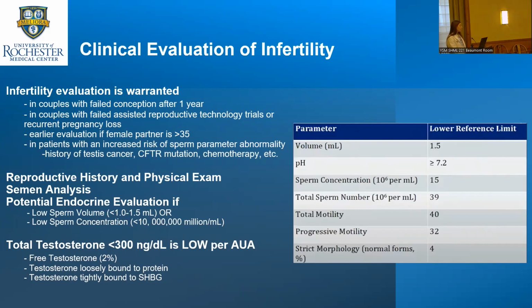A history of testicular cancer, a cystic fibrosis gene mutation, or someone who's been on chemotherapy. The evaluation itself includes a thorough reproductive history, a physical exam, and semen analyses on 2 separate occasions, 1 month apart, as these are subject to skewing.